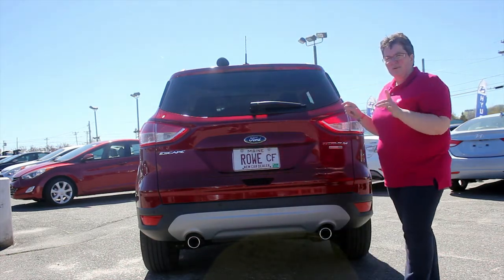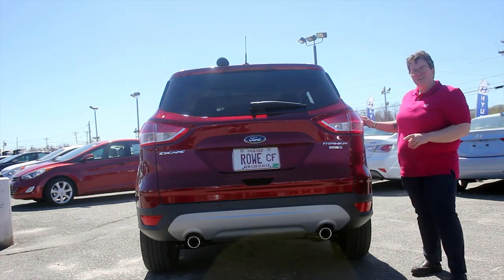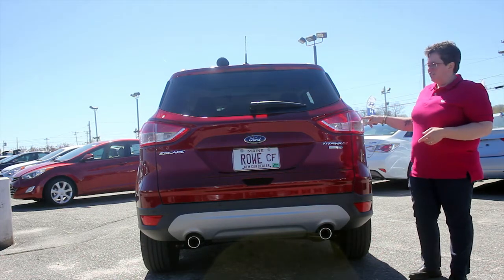Two more things I want to point out in the back of the car. One, another safety feature, is how the taillights wrap around. You think, well, why is that a big deal? Well, you want to make sure that people can see you on all sides of the car.